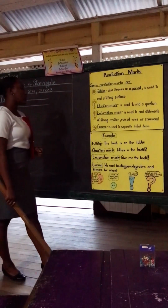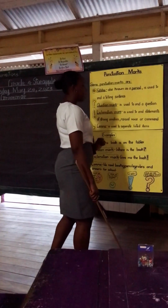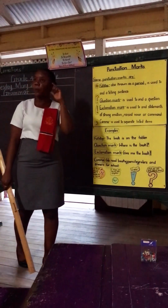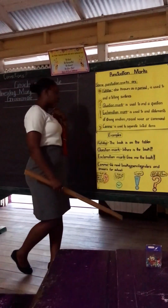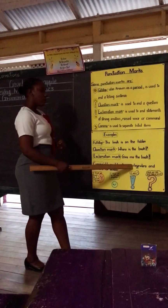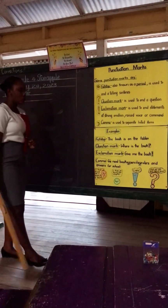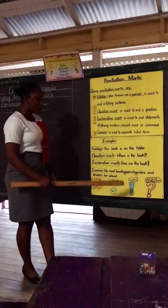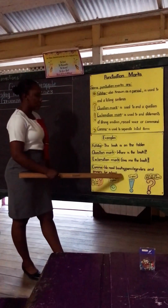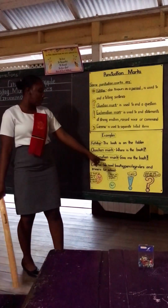Great. Let's move on to comma. Now, comma is used to separate listed items, or we can also use the comma to pause when we're reading. Right? Let's look at the example we have here. We need books, pencils, rulers, and erasers for school. Now, as you can see, we use comma to separate listed things here. I'm using the comma to separate books, pencils, because I'm listing things there, right?